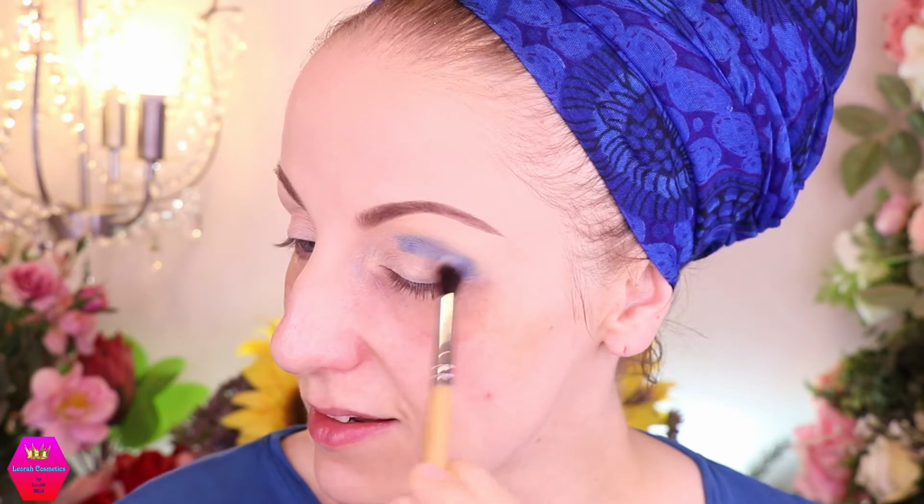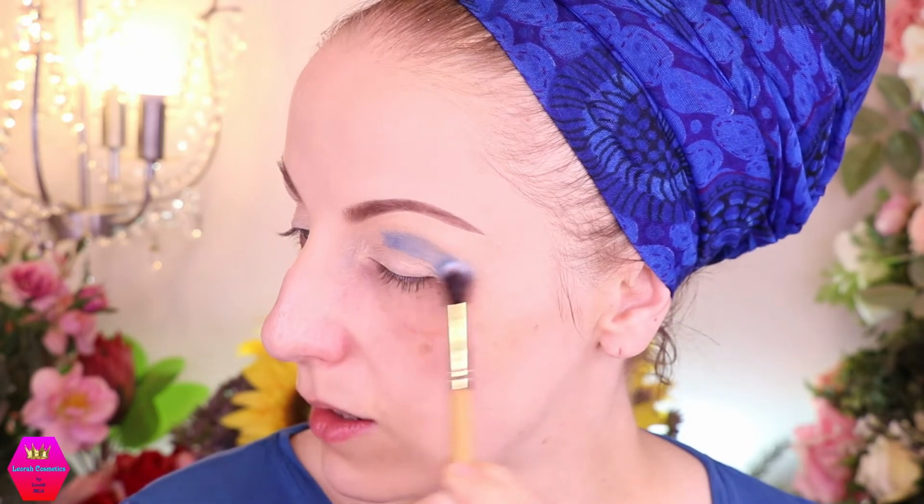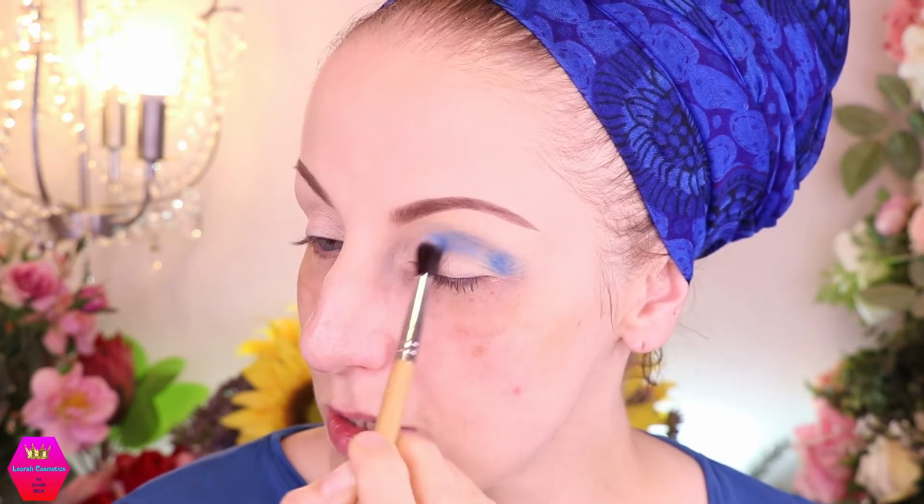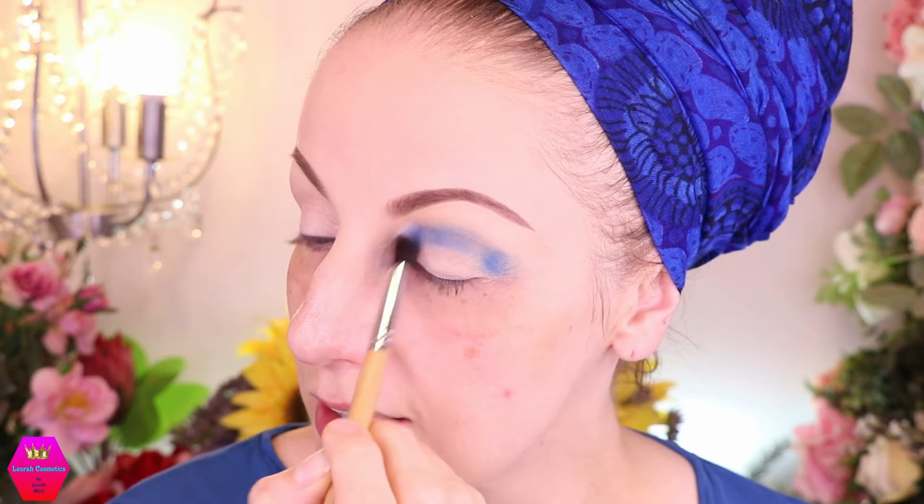So don't think that these shades are not pigmented. I'm really on purpose going in really, really slowly, okay? Because I don't want to have a big streak of color and then it's so hard to blend stuff like this out, you know?